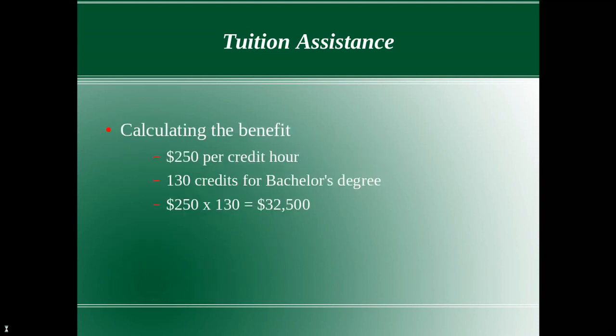tuition assistance is something that you have to wait 1 year from the time you graduate AIT. So you can't be using it in basic training. You can't be using it the first day that you get to your unit. You have to wait at least 1 year from the time you graduate advanced individual training.